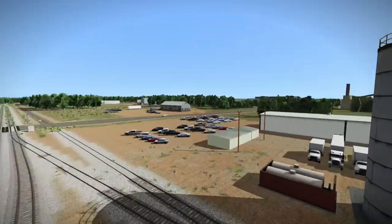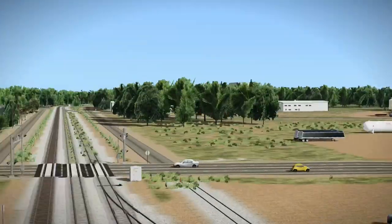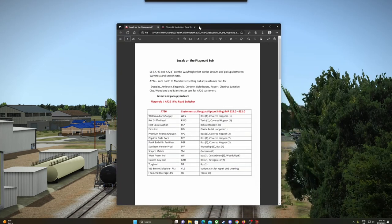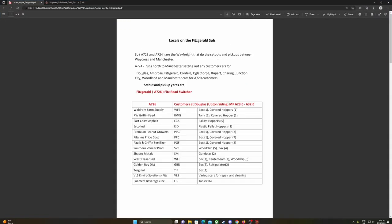Right off town, you got a couple of tracks to switch as well, because not only is that industry over there, which I'm not sure what that is, but there's another one up there that's Vulcan Materials and Aggregates. And this is as good a time as any to go ahead and take a look at what comes with the route if you purchase said route.